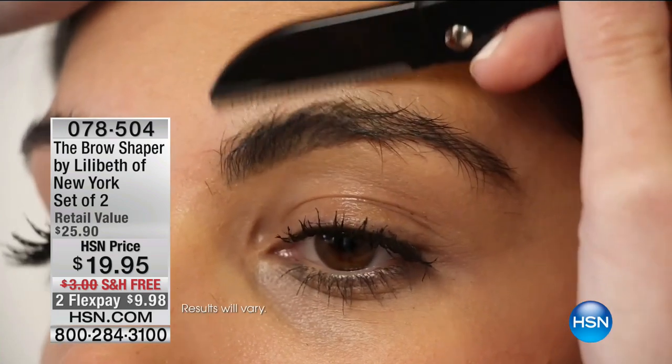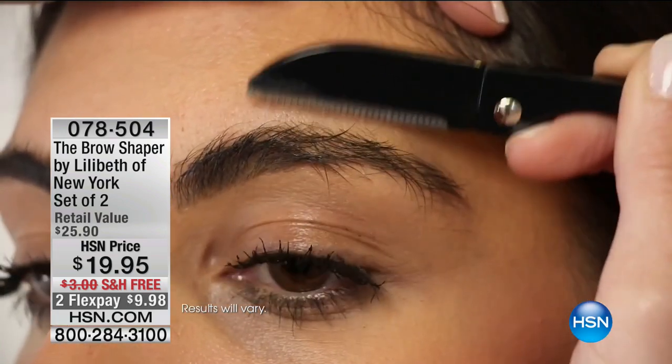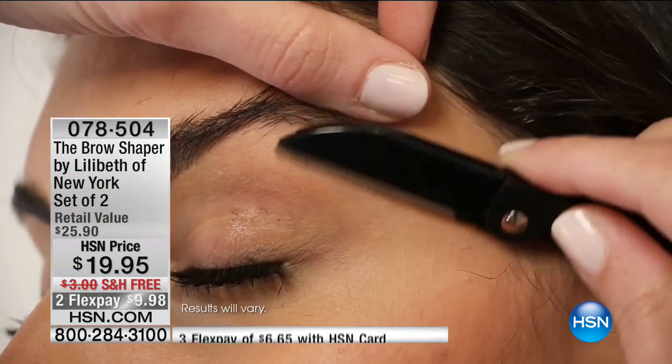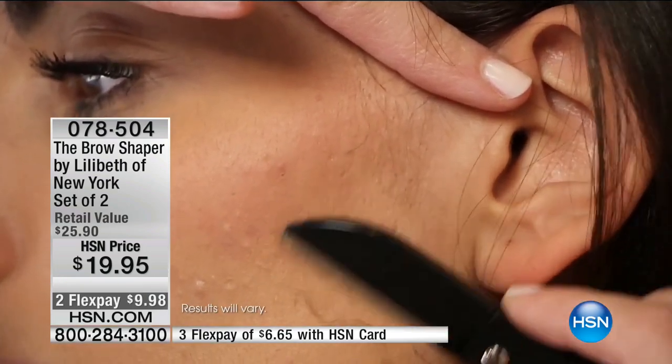Brow Shaver by Lilibeth of New York. It's a set of two, $19.95, free shipping and handling. Jess Mandeville is here looking beautiful and well-groomed as always because she has her brow shaper.